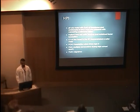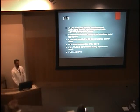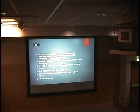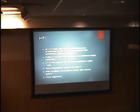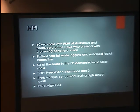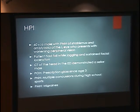So I'm going to present a patient that we saw in clinic with Dr. Warner. This was a 60-year-old male who came in with past medical history of strabismus and amblyopia of the left eye, who presents with worsening peripheral vision. The patient initially had a fall while jogging and sustained a pretty serious facial laceration, and was seen at an ED. They obtained a head CT to rule out any kind of subarachnoid hemorrhage, and they ended up finding an incidental sellar mass.